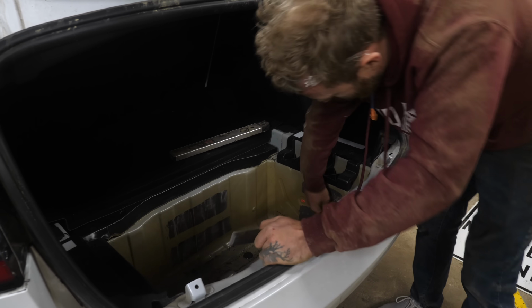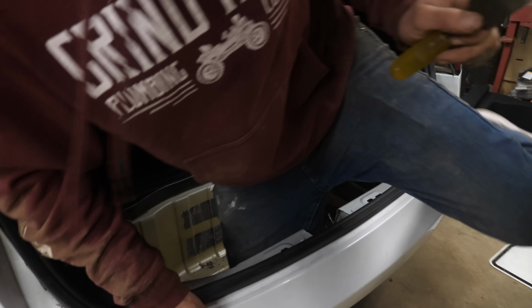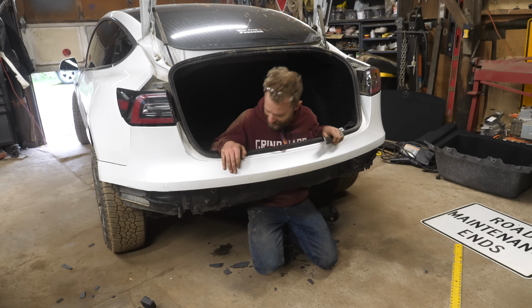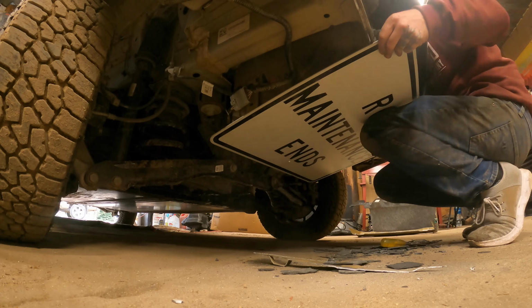Thanks, Elon. I cut out this back part here, so now there's just a giant hole in the trunk. You can just hang out in here. But I'm gonna cut more out because I want to.